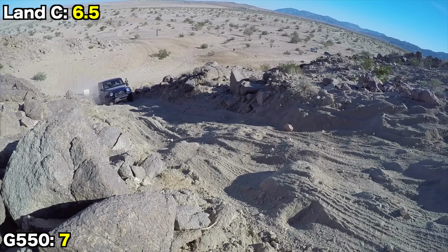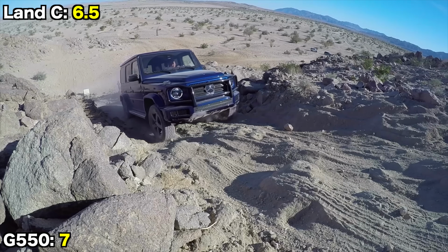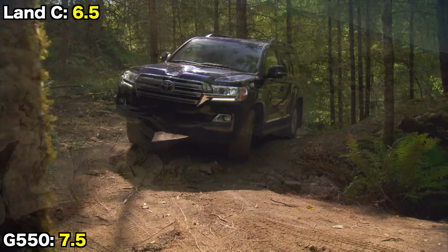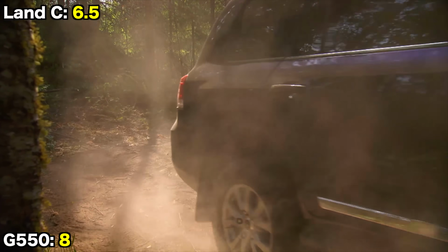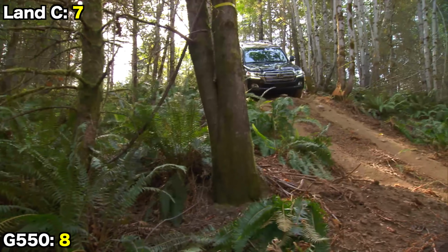Both of them are too big to go up a tight pass, but they can handle just about anything else you throw at them. The G-Wagon exceeds the Land Cruiser in ground clearance, as well as the departure angle due to the location of the exhaust. That being said, the Toyota has the better approach angle, and both of them can ford water at a depth of 27.5 inches.